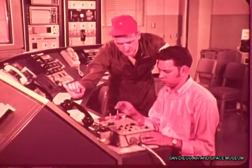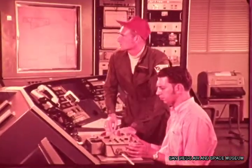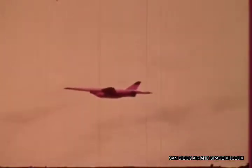Increase target speed. Give me a high G, right turn.